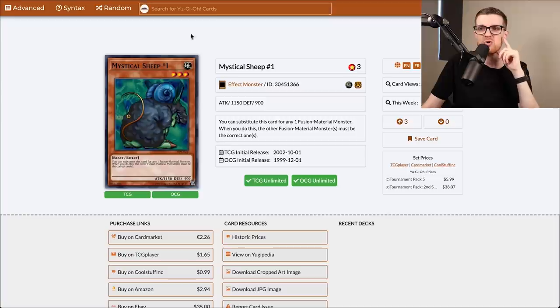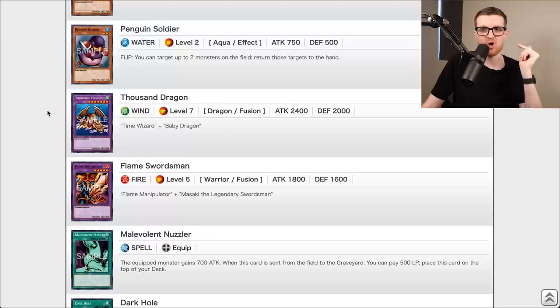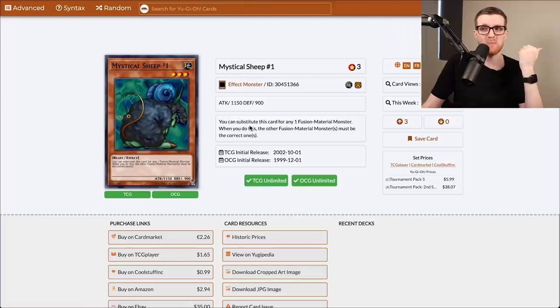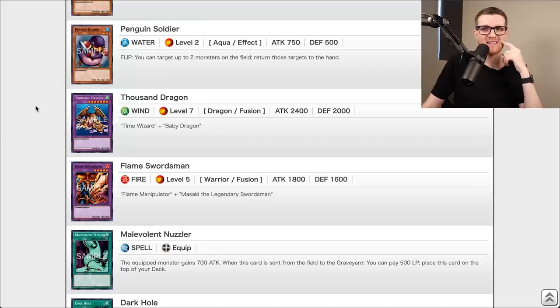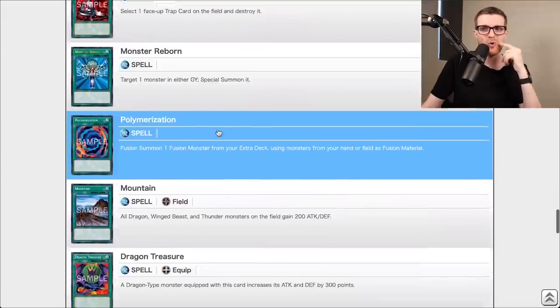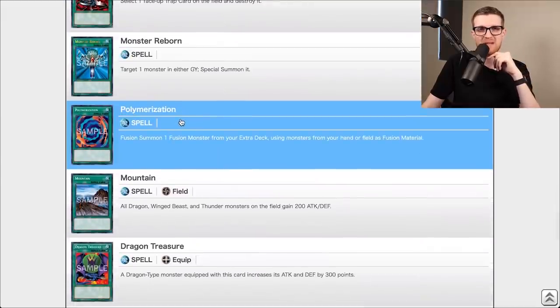So I was actually looking at something interesting. We pulled a Mystical Sheep number one, which acts as a fusion substitute for any fusion summon. And the starter deck Joey does actually come with a 1000 dragon. We're gonna play Time Wizard anyway, because it is technically a board wipe. We would have to play Baby Dragon, but we technically wouldn't have to, because we could just play Mystical Sheep number one in its place. I don't know, is that worth it? We have Polymerization in the deck as well. It gives us a 2400 monster. Maybe it's something to consider.